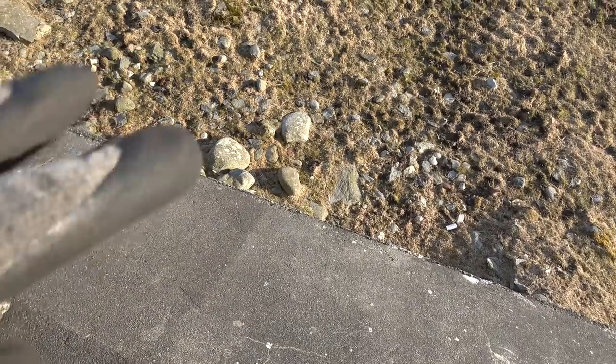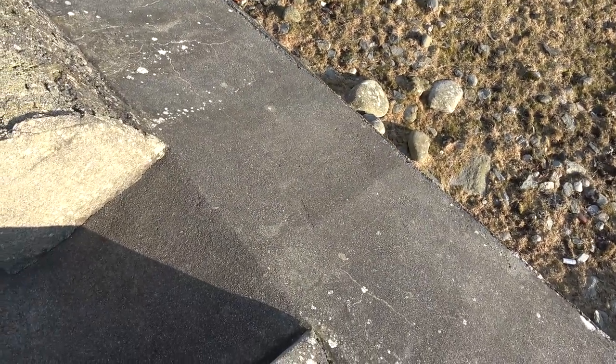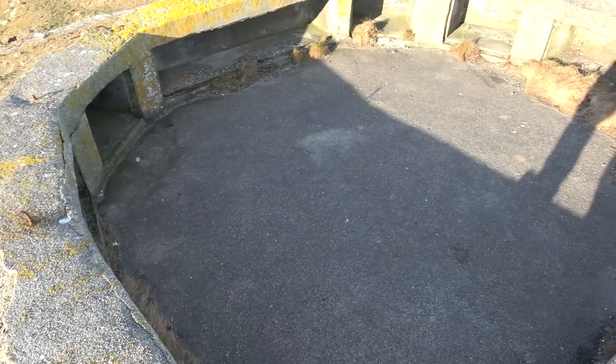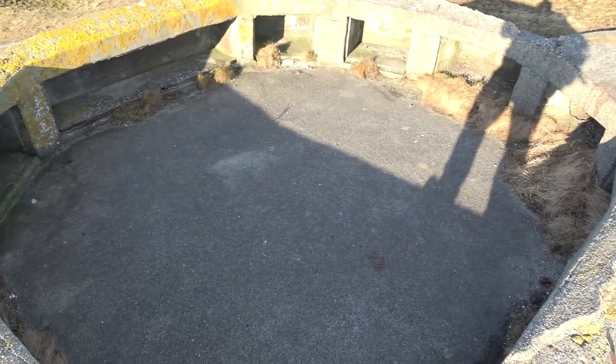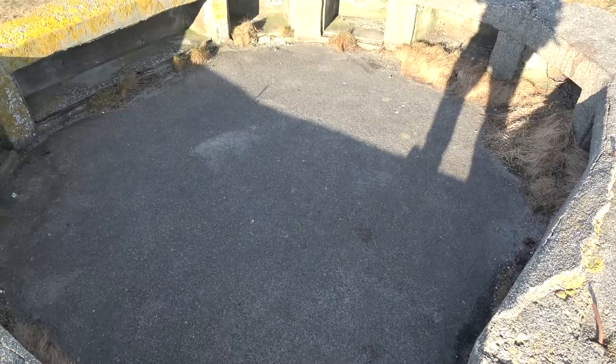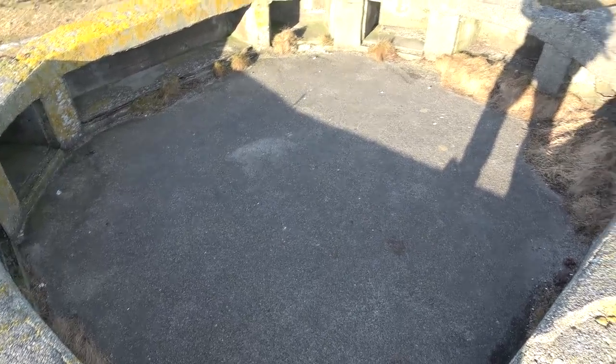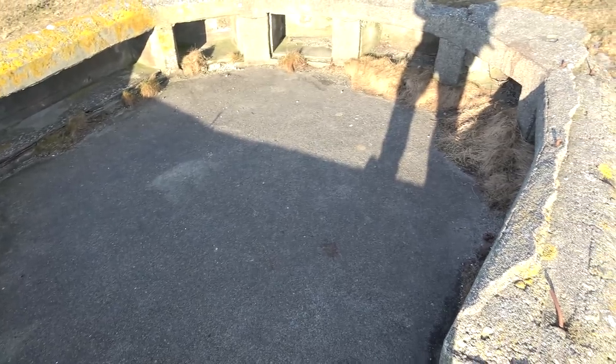So how the heck did they get up here? Did they have a ladder? Did they have a staircase built here? I don't know, maybe they just had to do what we did. But look at this. This is what's up here. It's actually either a 20 millimeter flak gun position that they put up here, or they had maybe machine gun crews sitting here. Wow, I've never ever seen anything like it.